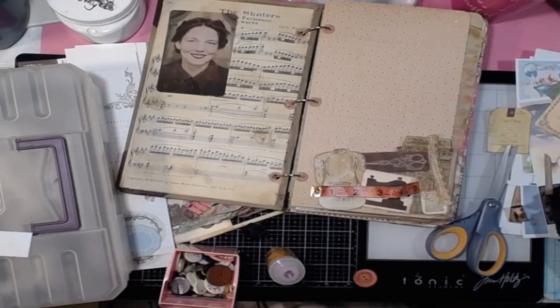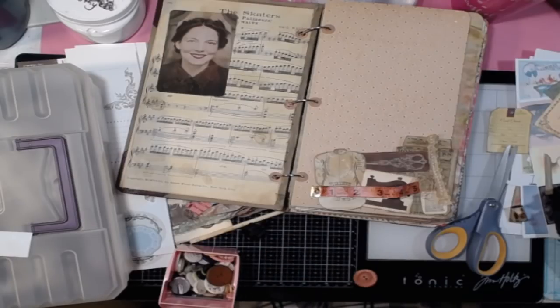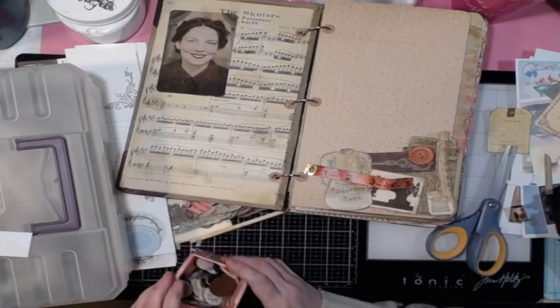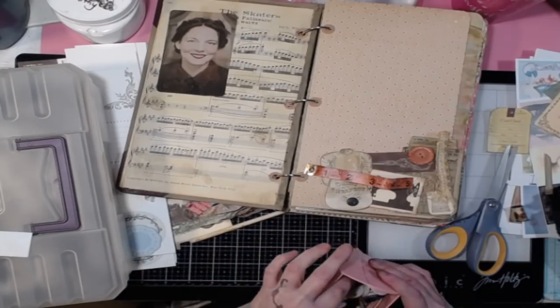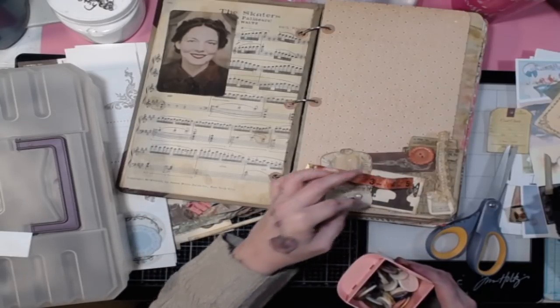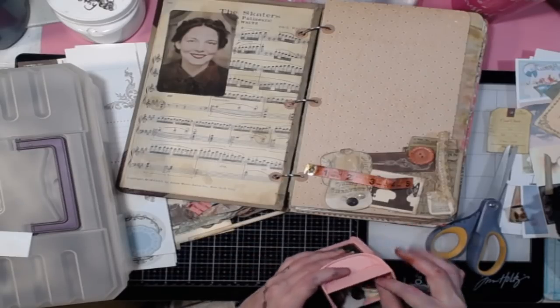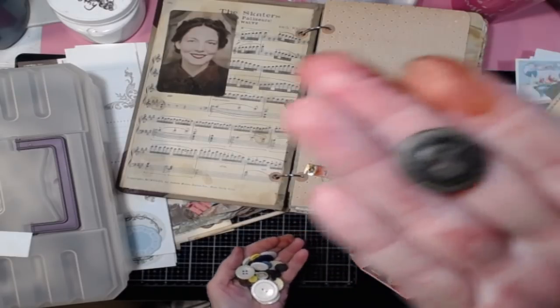It needs just a few drops. So add to that. Now we got a matching button. That'll go somewhere. We've got that button. It's oldie. I've got one of those buttons. Look at that one. That's nice and worn.